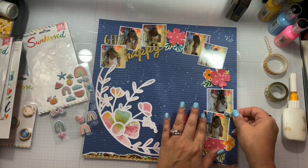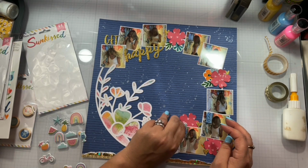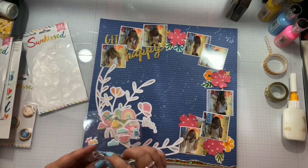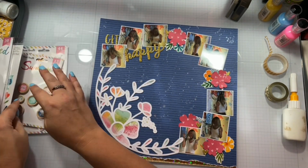I'm going to come in with these puffy stickers and just stick on a few little puffy items, hide them behind those little flowers because there's a bicycle, and I think that annoys people when I put random things on my layout.